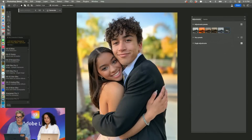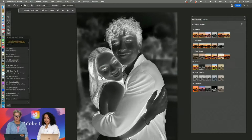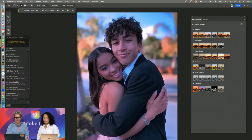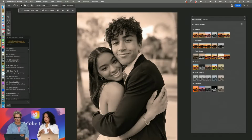But wait, there's more. If you tap on more, there are the portraits, there's landscape. Look at this. Aren't these beautiful? There's creative. I can make an inverted one. I don't know. Why not? I can make a kind of ektachrome kind of film. I could do a cinematic. There's all kinds of choices. Isn't that fun? Oftentimes, whenever I see these options, I think of them as, okay, let me brainstorm something I didn't consider before, and also how much more can I continue to still edit it. 100%.